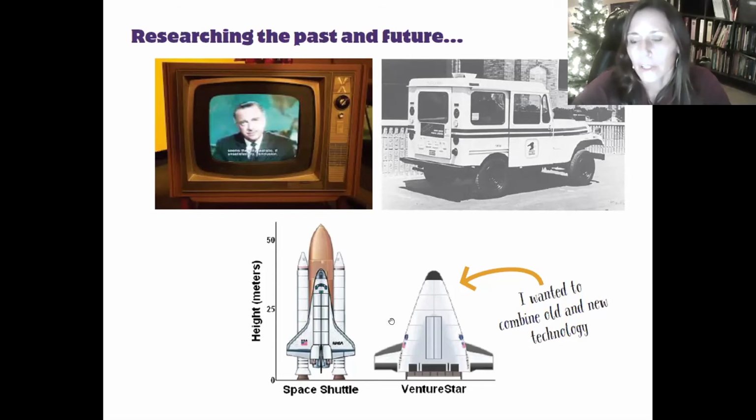So down here below, this is a picture of a concept called the Venture Star, and that was created in the 1990s by Lockheed Martin. It was a reusable space plane meant to replace the space shuttle, which we're all familiar with. The design didn't rely on rocket boosters, and it would reduce materials along with other benefits. But after the test vehicle failed, that program was canceled in 2001.